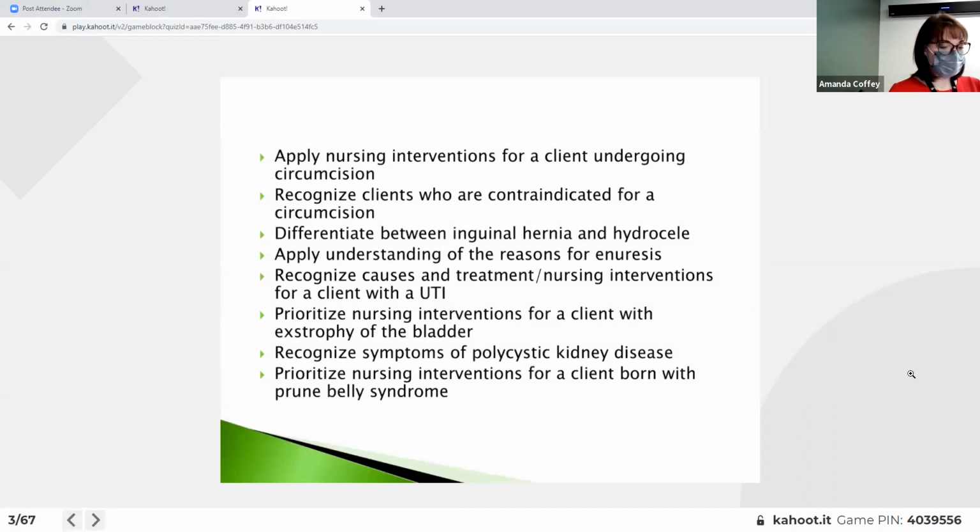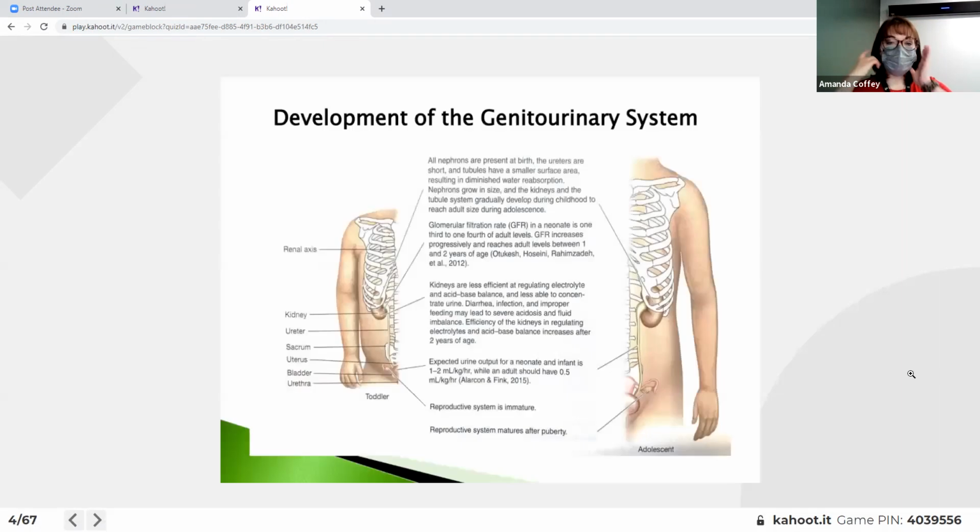We're going to talk about some things you may have heard about, like Wilms tumor and prune belly. Not everybody has heard of those things. They're pretty interesting. For the prune belly, there is a good picture in your book that really depicts what it looks like.